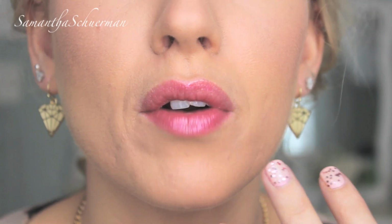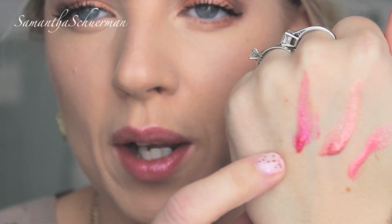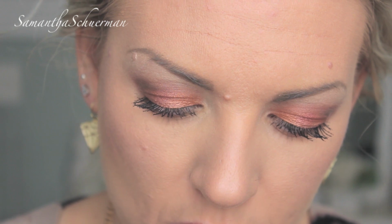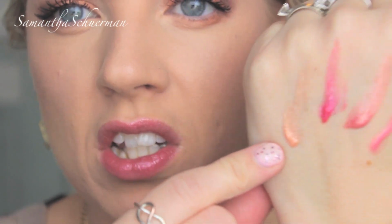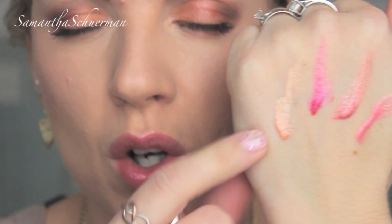It's actually my favorite color out of all of them. It's really, really beautiful. So you can see it right there. It's that darker berry pink with the gold shimmers. I'll swatch the other ones on my hand just so you guys can see. So this one is the Boosted Beige Nude. It's almost like a very Grecian goddess type lip gloss, just super shimmery, frosty gold.